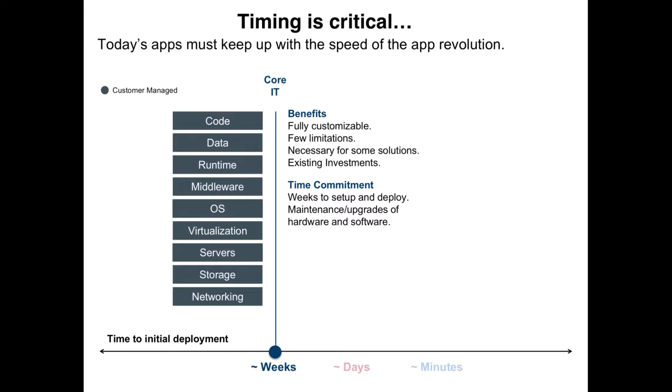Core IT time commitment: it typically takes weeks to set up an environment and deploy an initial app. The customer manages the entire stack pictured here. Customers have to maintain hardware and software as well. Think of the environment uptime, fixes, upgrades. Dedicated staff is necessary. Thus, core IT doesn't lend itself to the experimental nature of development in the cloud or the app revolution.